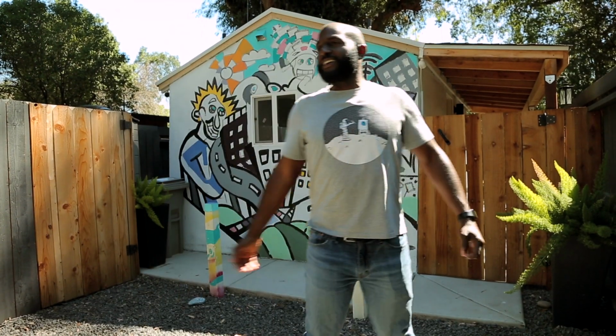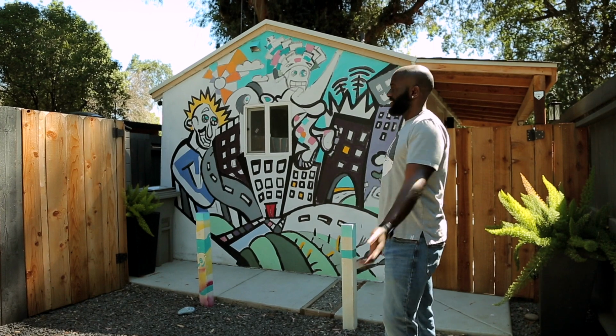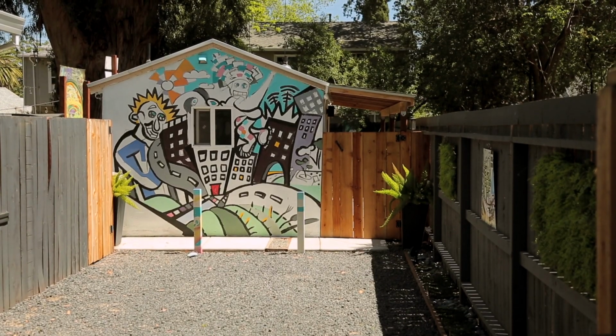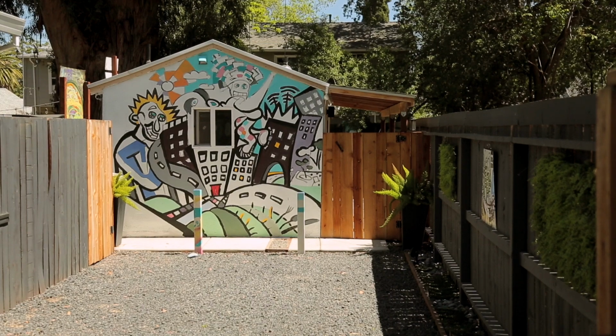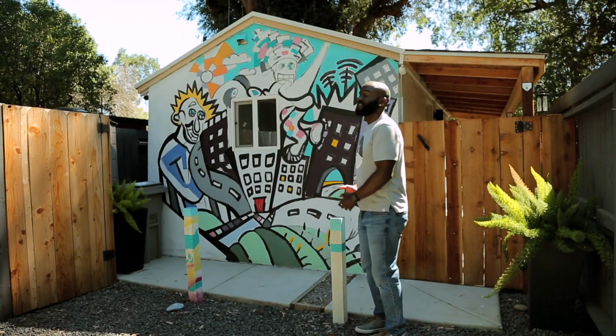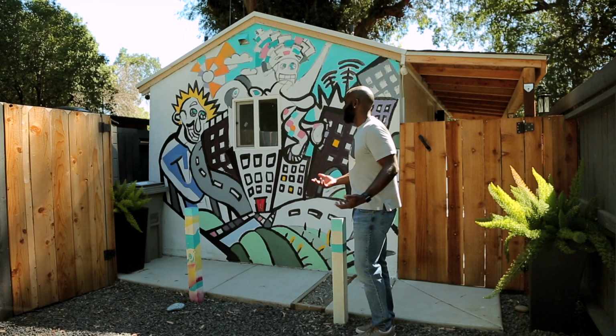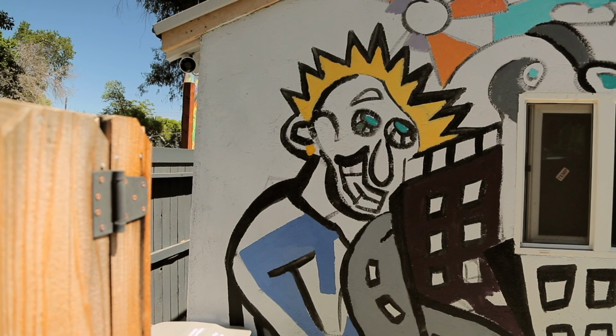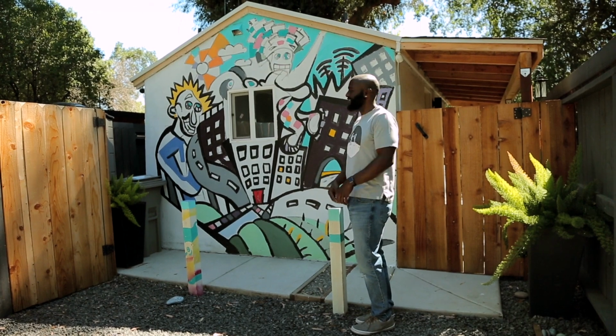So the first thing that guests actually see when they drive up to the tiny house is this mural here. And when I painted it, I really wanted to incorporate some cool things from Sacramento that I love. So one of the things that we have in the city is a bunch of fun, crazy people, right? Because I think that's actually in every city, but I think it's special for Sacramento too.